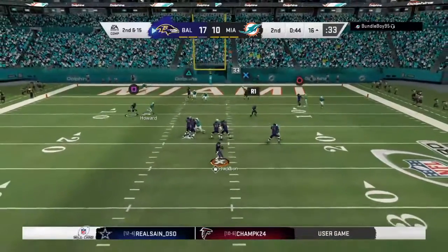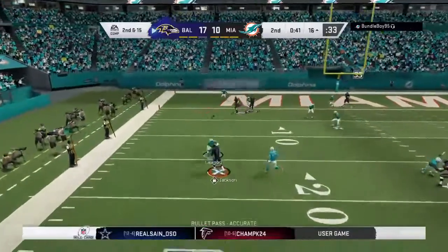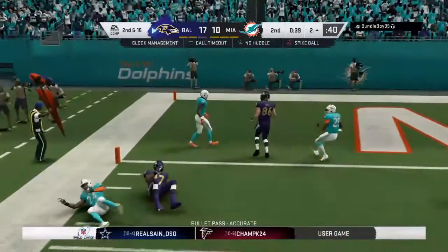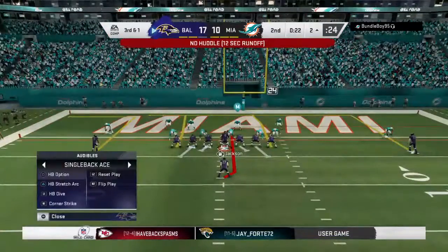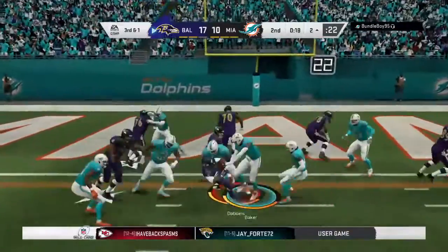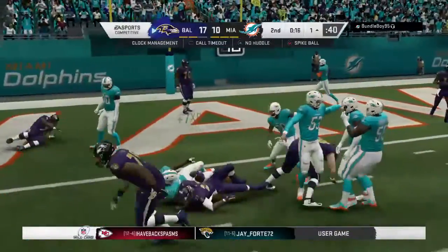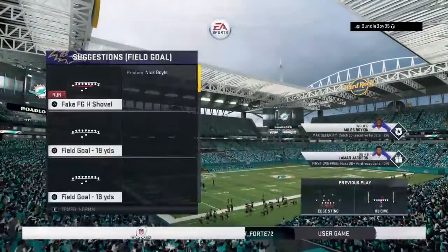On 2nd and 15 now. Jackson. And it's caught. And he's able to get it down to the 2-yard line. It'll be a pickup of 15 as that'll lead to 3rd down. On 3rd down, Dobbins. And he won't be close to a first down as he runs into a wall right around the line of scrimmage.